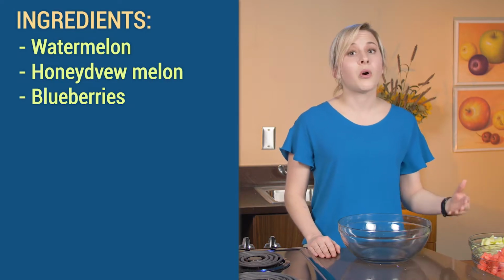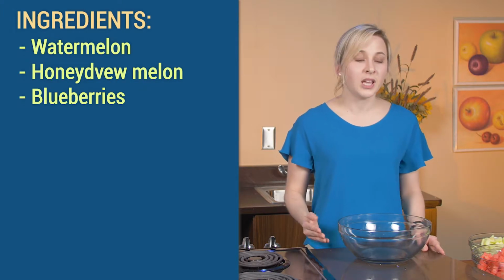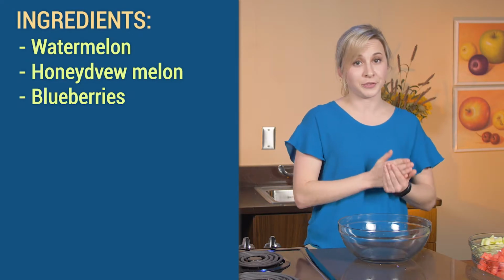Now, I want to remind you to always wash your produce before you eat it or before you cut into it. I've already cut this today, but when you're cutting into your fruit, the knife can transfer the germs from the peel into your food.